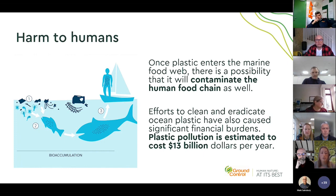So that's the process of bioaccumulation, that process of where plastic can infiltrate the food web. Recent research, this is only very recent, as in the last few months: microplastics in the soil and in groundwater systems can be absorbed by fruit and veg. So if that's in the soil where they're growing, that can be absorbed into the root system and potentially end up on our plates as well. So yeah, there's a human impact to plastic pollution.